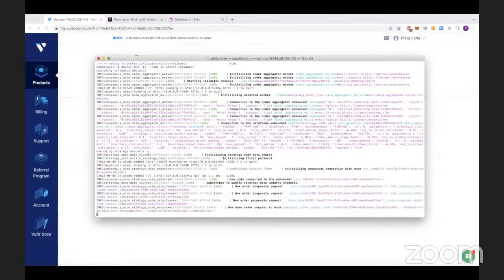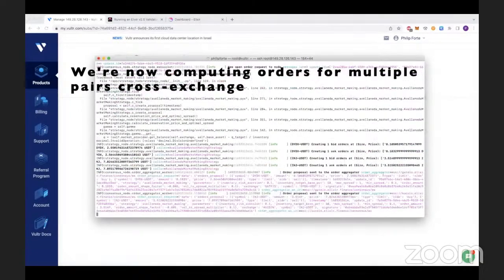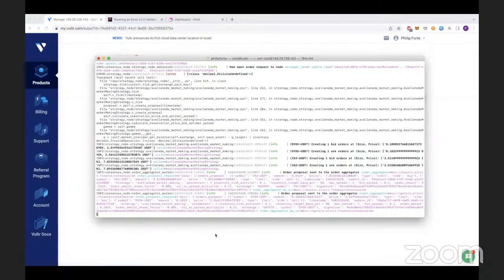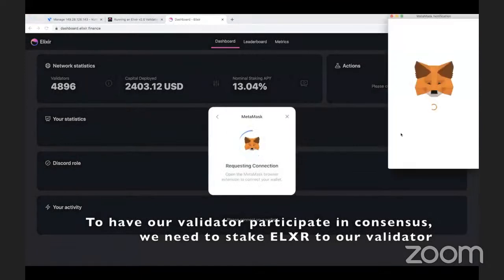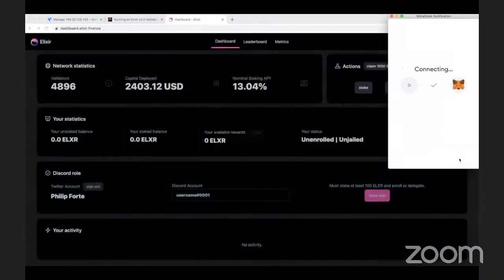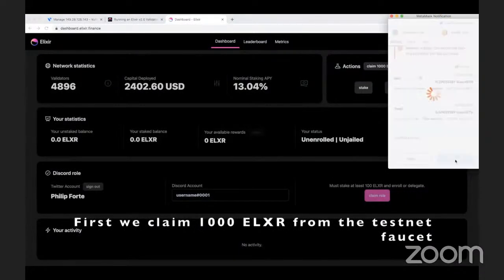So now it's launching the actual strategy executor, right? And you can see that we're starting to compute the actual orders. We're computing and market making for INJ to USDT, which I just highlighted there on KuCoin right now. And you can connect the wallet. Our validator is running now, but we needed to actually participate in consensus. So what we're doing is we claim the testnet ELXR tokens from our faucet.